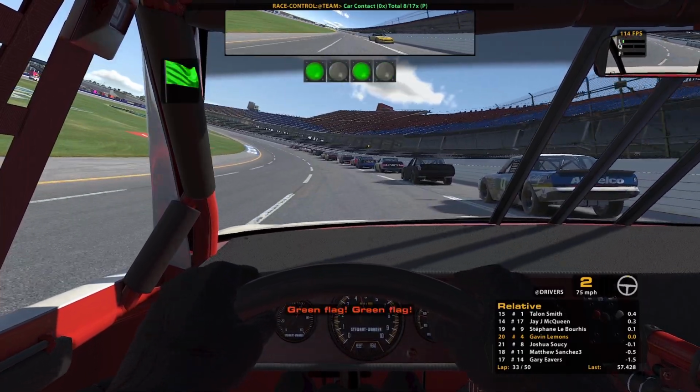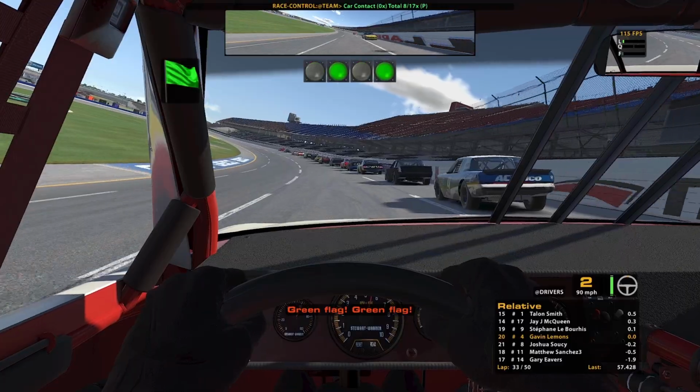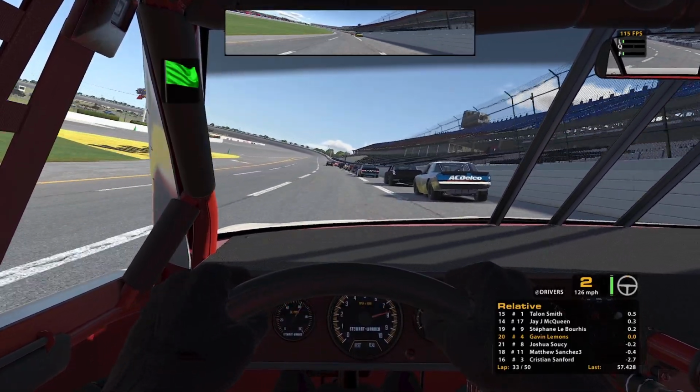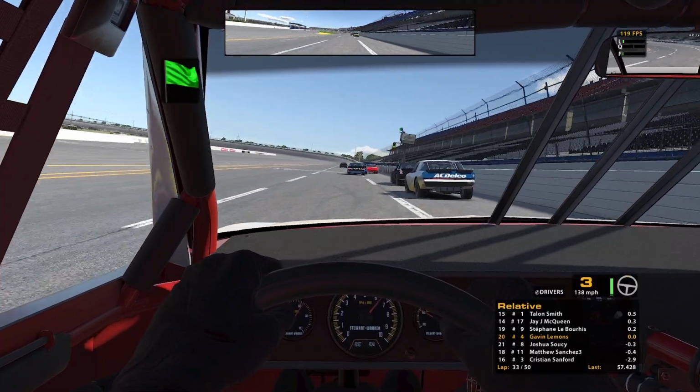So I'll just stay low. Green flag, green flag perhaps. Luckily that was just a 0x. Deleted, just did a 2. Oh, they're not done wrecking, obviously. 2, 7, 6. Definitely not done wrecking.